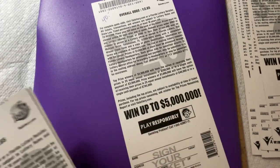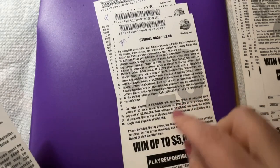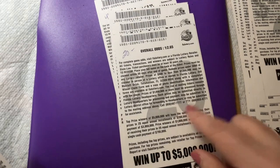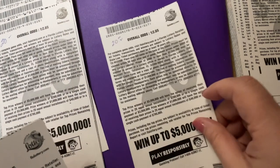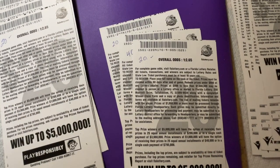There's 40, 60, 90, 110. Okay. And then we're going to add 20. There's 40, that's 60, and 20 more, that's 80. So that looks like we got back $290. So not even half back.